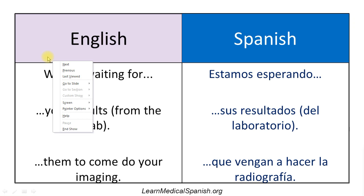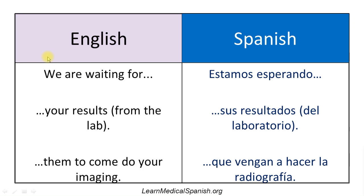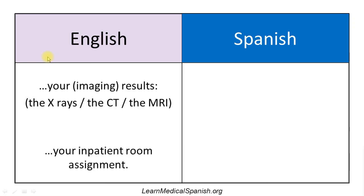All right, so other things we might be waiting for. We're still esperando, estamos esperando. Your imaging results. Sus resultados de radiografía.